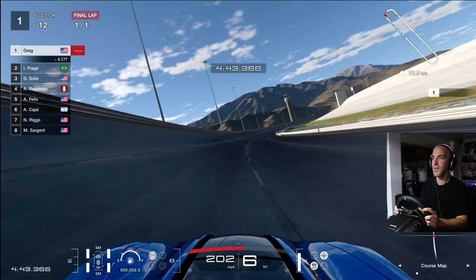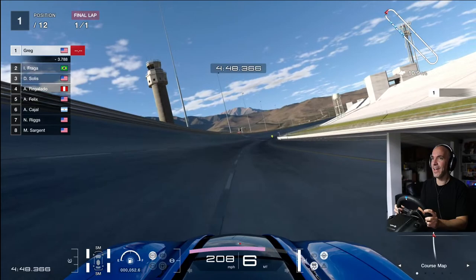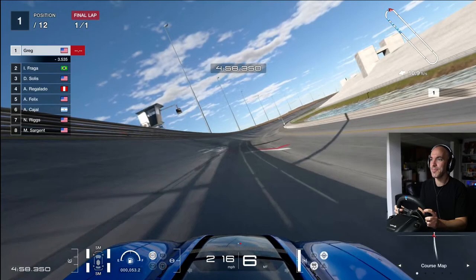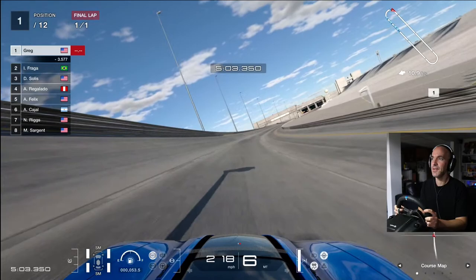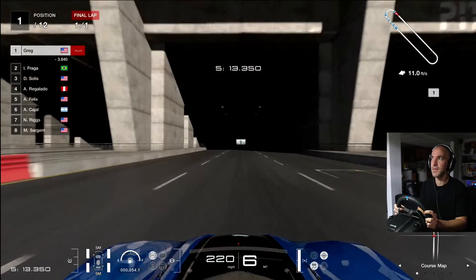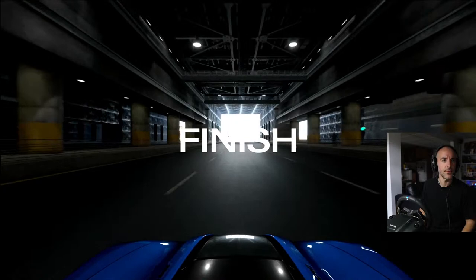What is this anyway? I see satellite dishes. This looks like an airfield or something like that. There's like this track around an airfield of sorts, is what this feels like. This is where we started. That was lame. That was whack.